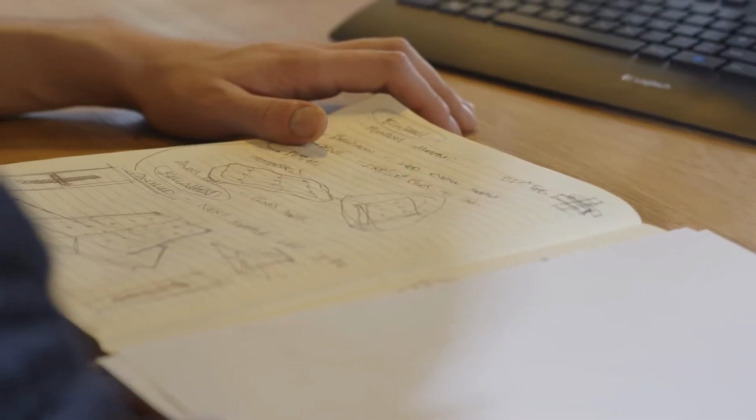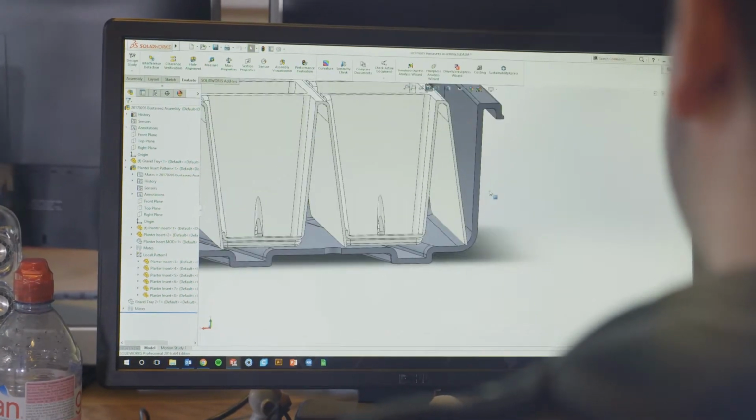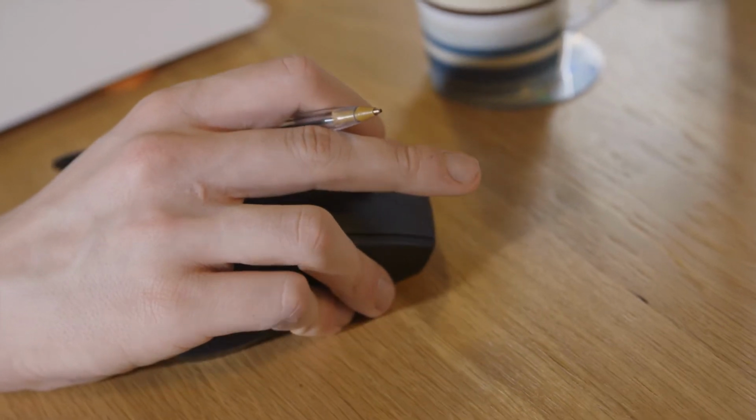Our work is mainly studio based, working with customers and clients here on site. Day to day it can involve sketching, brainstorming, generating ideas, 3D CAD work. But typically we work 9 to 5, sometimes longer if the brief demands it.